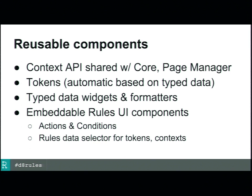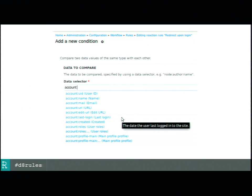So when we talk about actions and conditions, I could, for example, extend the block configuration user interface and add the possibility to add conditions in the blocks UI. So the site builder could just go into the blocks UI and do Page Manager selection rules based on the Rules UI components. We thought that would be cool. And the data selector, as you know it in Drupal 7, wouldn't it be nice to use it for, example, for tokens or just any other system in Drupal? It doesn't really have to be tied to or a dependency of the Rules module.